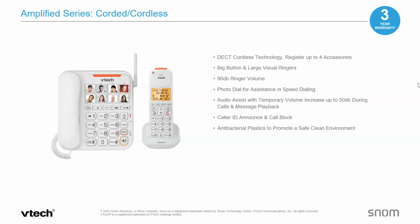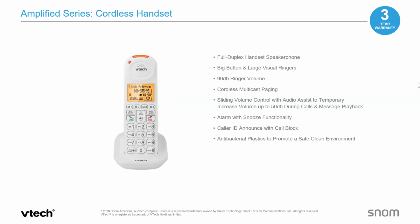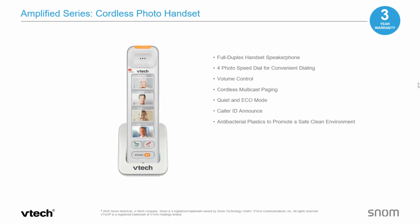It registers up to four accessories, with large visual buttons. There is a 90 dB ringer volume on certain phones, and 50 dB during calls and message playback. Full duplex speaker across the board. Cordless multicast paging across the devices themselves. Let's say in some of these facilities there's a two-room apartment where someone's sleeping in one room and the other person is out in the hall or in the bathroom, so you have that capability. Alarm and snooze functionality across the board, and a sliding volume control so they don't have to find it and can easily adjust it as they're using it.